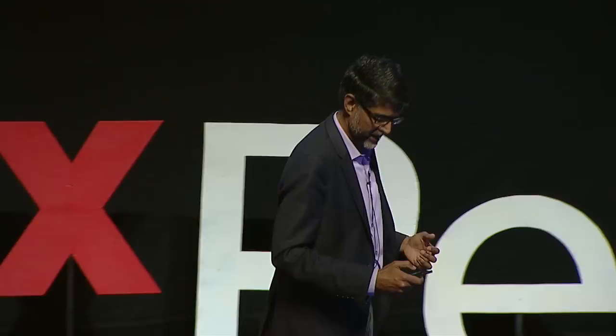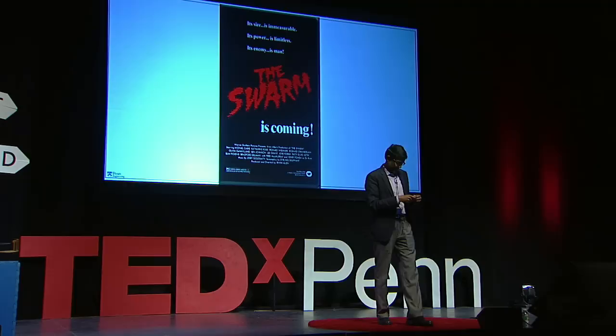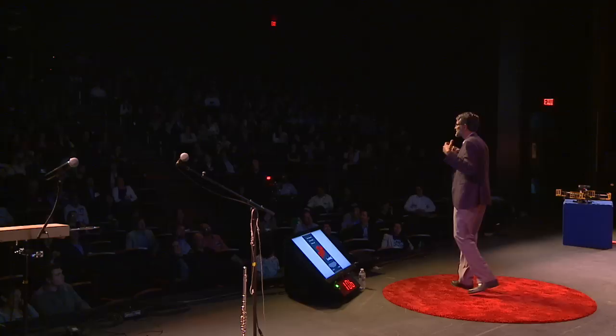So let me conclude with a movie, a Warner Brothers movie of an upcoming, right next to your theater, The Swarm. The Swarm is coming, and I love this poster. Actually, if you've seen the movie, you're probably dating yourself. If you have not seen the movie, I encourage you not to see it. It's a terrible movie. It's about killer bees attacking man and killing them and so on. But everything about this poster is true, which is why I like it. Its size is immeasurable. I hope I've convinced you that its power is limitless. And even this last bit is true.